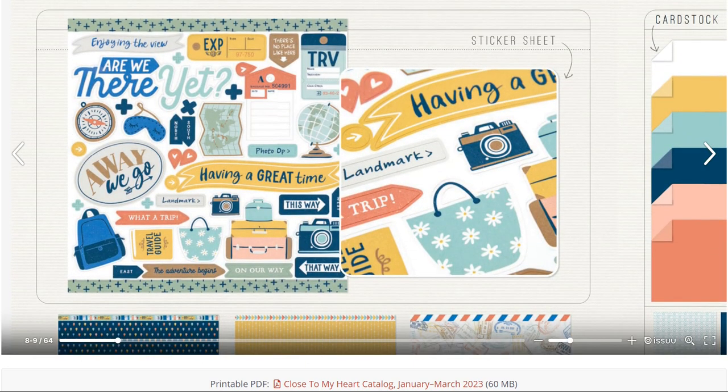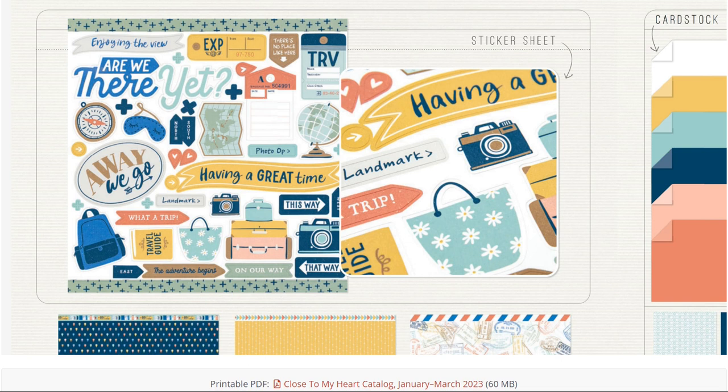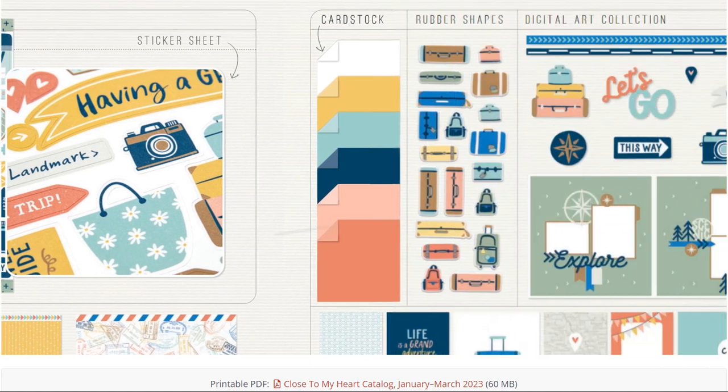The sticker sheet is really pretty, or I should say attractive, because it's going to be attracting ways for us to use them for all our travels, right? So Are We There Yet? Enjoying the view, having a great time. Some really nice titles for us. Away we go. And of course, we have a camera, suitcases, backpacks, maps, the world map, lots of fun.